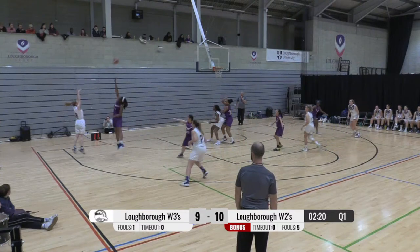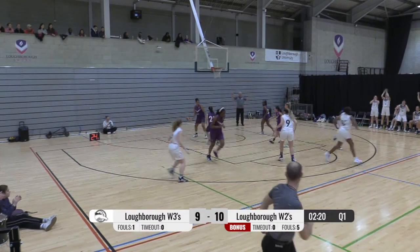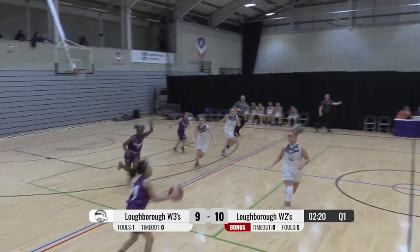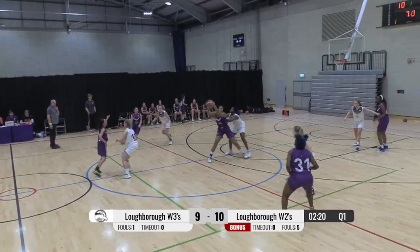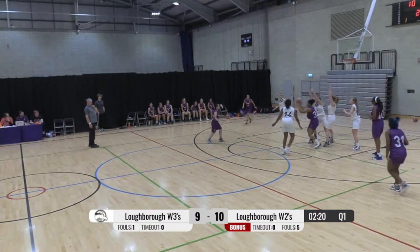Good ball movement here by the 2's, able to get the corner shot off. And that's good. I think that's the first 3 of the game. So just checking into the game, Caroline Lee able to get that corner 3. If the women's 2 get more of those 3's, the game could be well within their grasp.